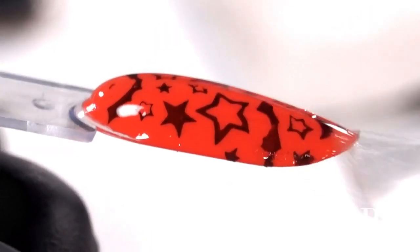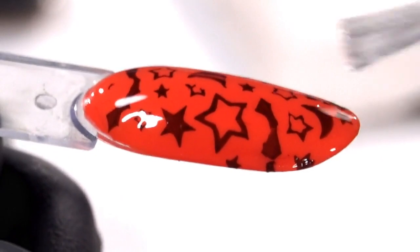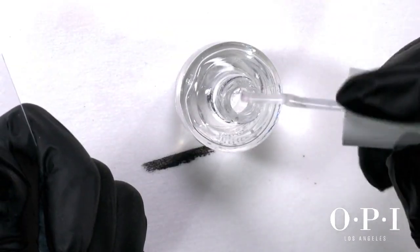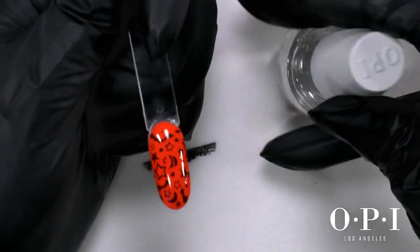And you want to make sure you are floating it on. Anytime you are doing nail art with Nature Strong, float the product on. I put a generous amount, probably about like this, wiped off one side, enough for it to almost drip off of the brush, and then just simply glide it onto the nail.